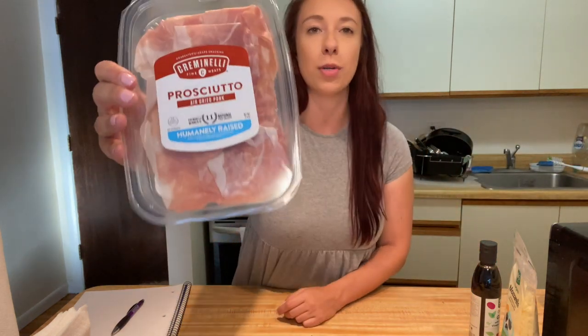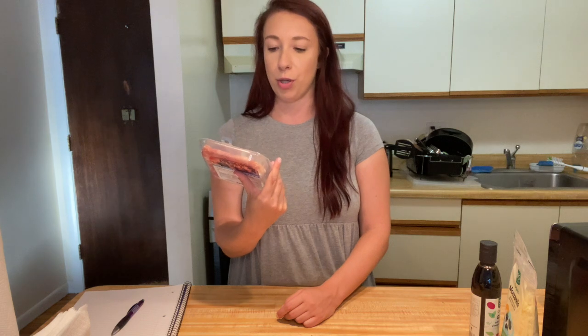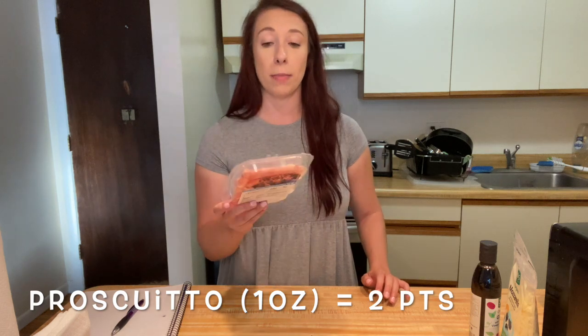And then I'm gonna be adding prosciutto. Oh, prosciutto is my favorite. Again, I got this brand at Whole Foods, but it doesn't matter what type of prosciutto you have. This is the Creminelli, yeah. So this whole package is 2 ounces. To have 1 ounce of this is 2 points. So I'm gonna be having half of the package. Oh, I cannot wait. I love prosciutto.